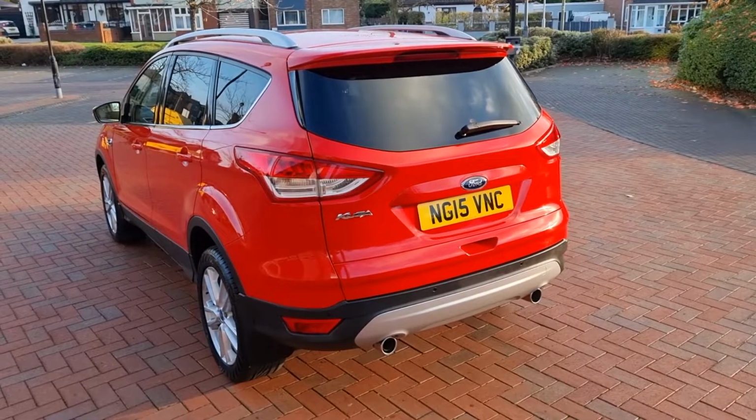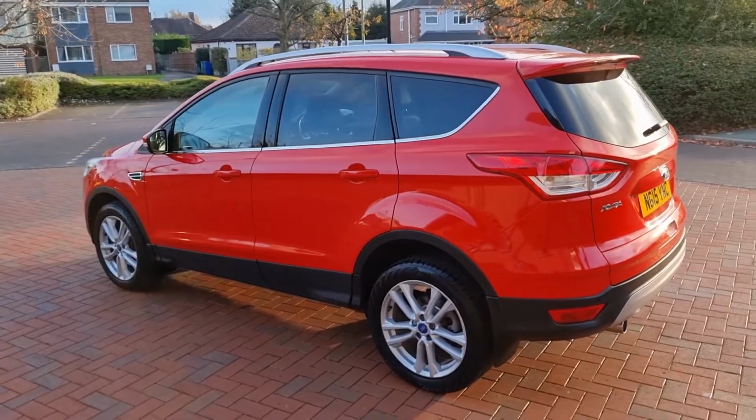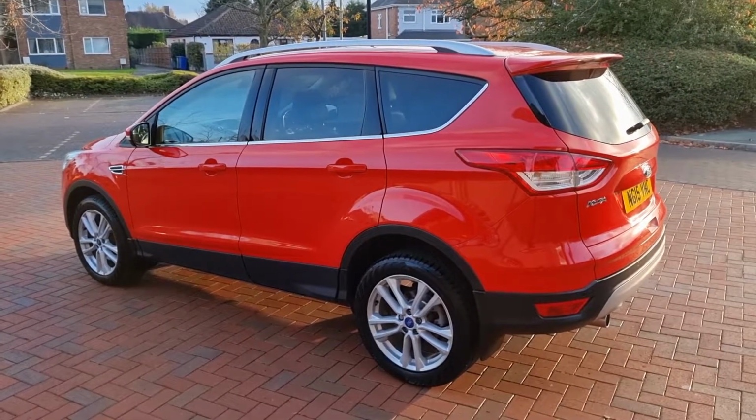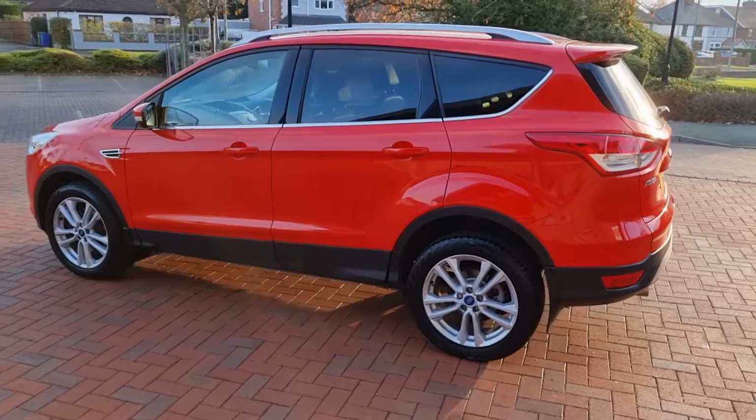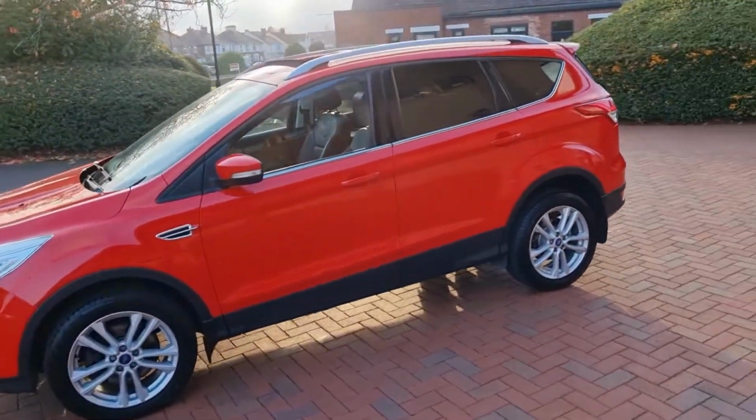Just 47,100 miles on this car. Five services. It's just been serviced, actually. New MOT and two keys. And it's really sharp indeed, actually. Very, very nice. Very tidy car, this.